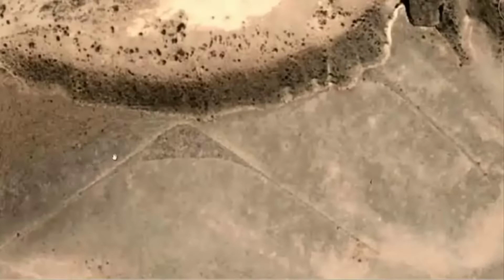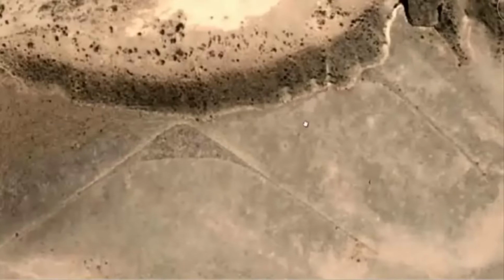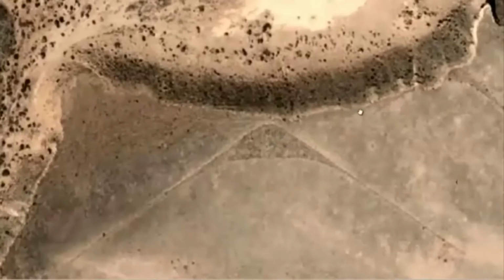Look at that. That is amazing because it shows just how old these things are. This is ancient civilization. This is 20, 30,000 years ago. Look at that. That doesn't move over a couple days. Get in there and check it yourself.